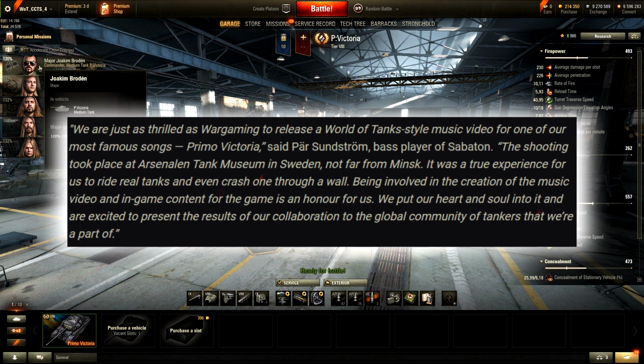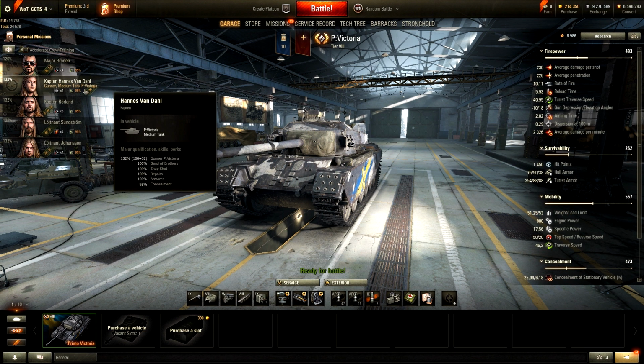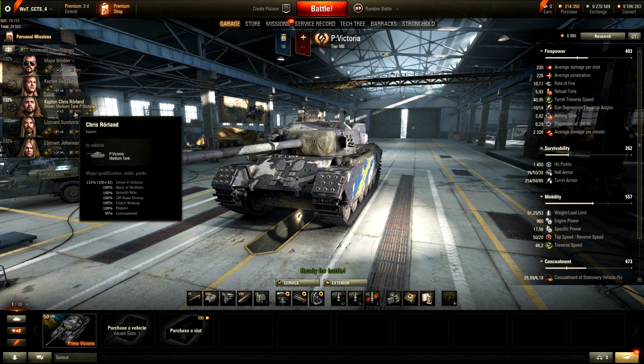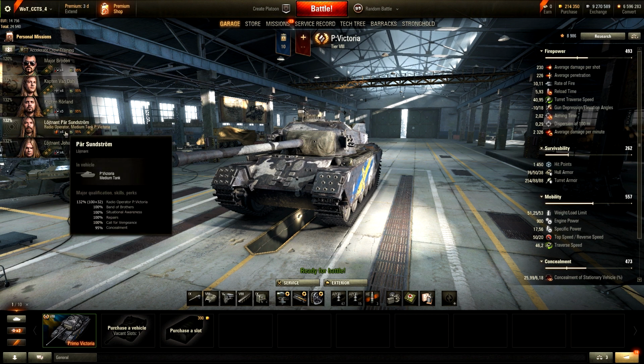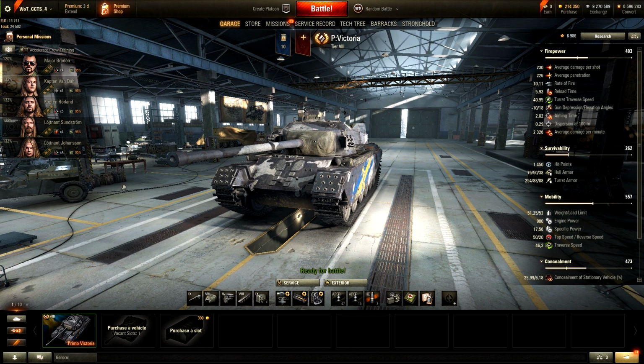So starting with Major Broden, who is a commander on this vehicle. Moving up, gunner is Hannes Montal, who is playing drums in the band. Chris Rörland over here is a driver who is actually playing guitar in the band. Moving on, Per Sundström, a radio operator who is playing bass, and Tommy Johansson is playing guitars as well. But over here, this guy is a loader.